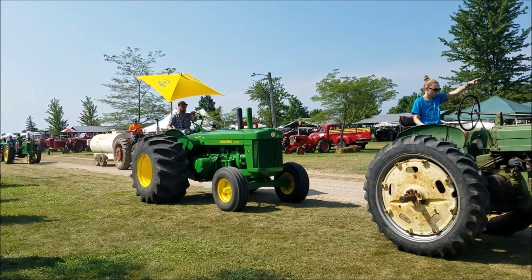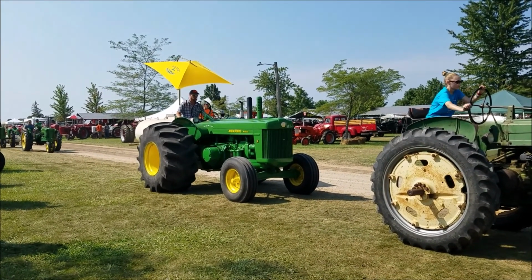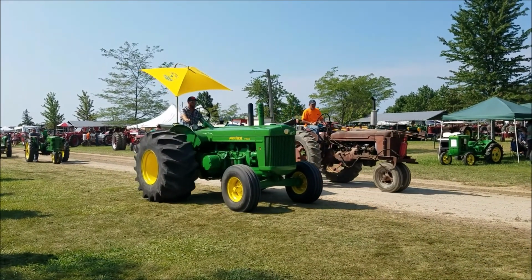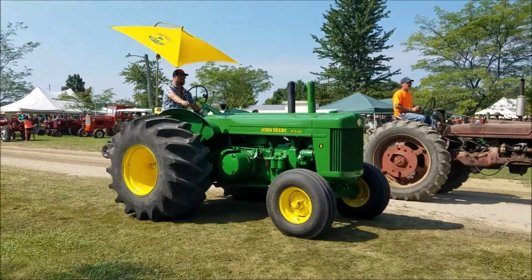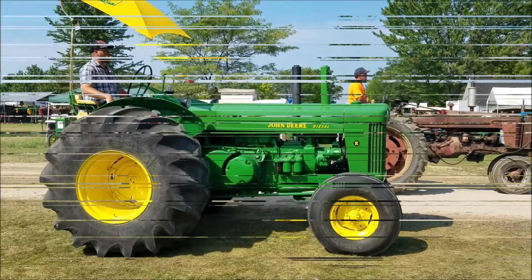Oh, and here comes a real brute. The John Deere R. That is something. I'm not much of a John Deere guy, but I wouldn't mind having one of these. John Deere diesel.